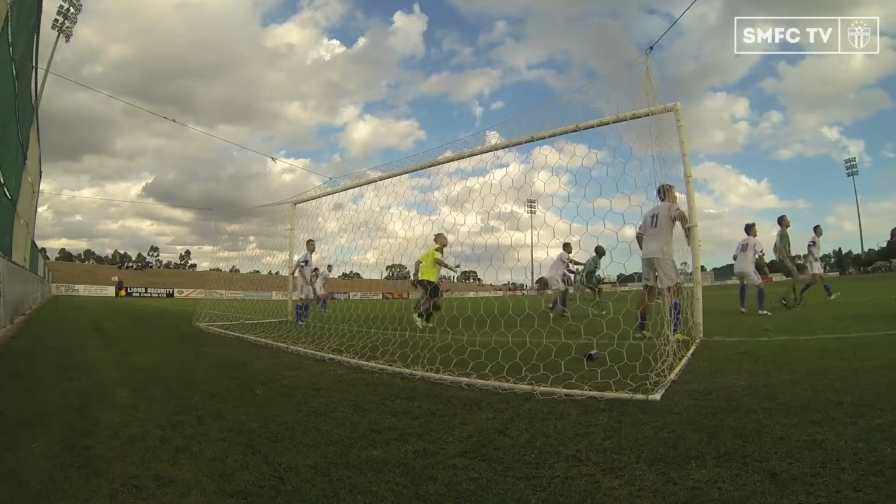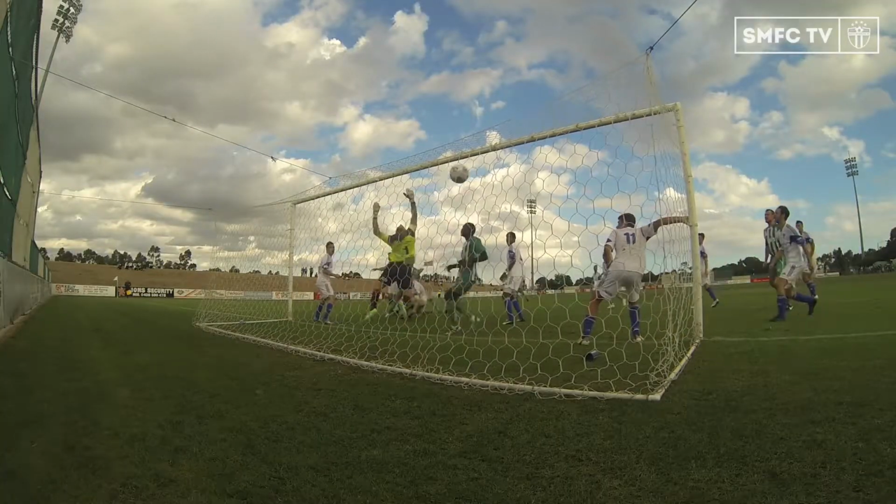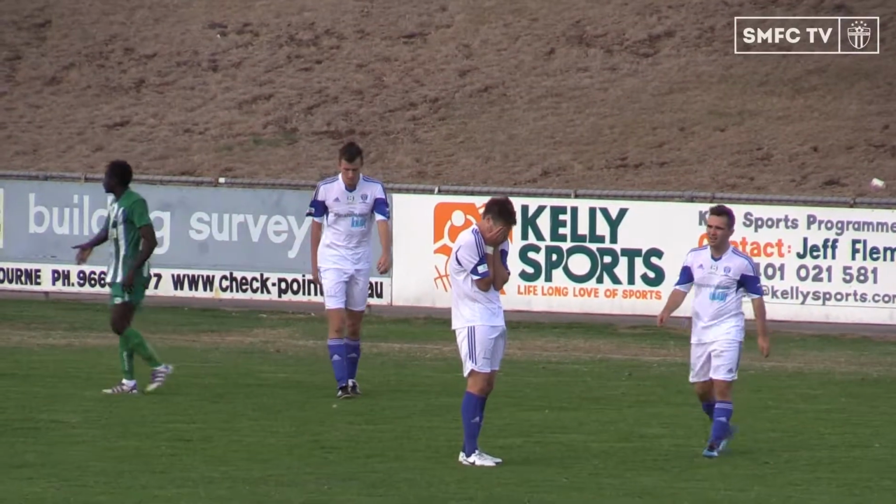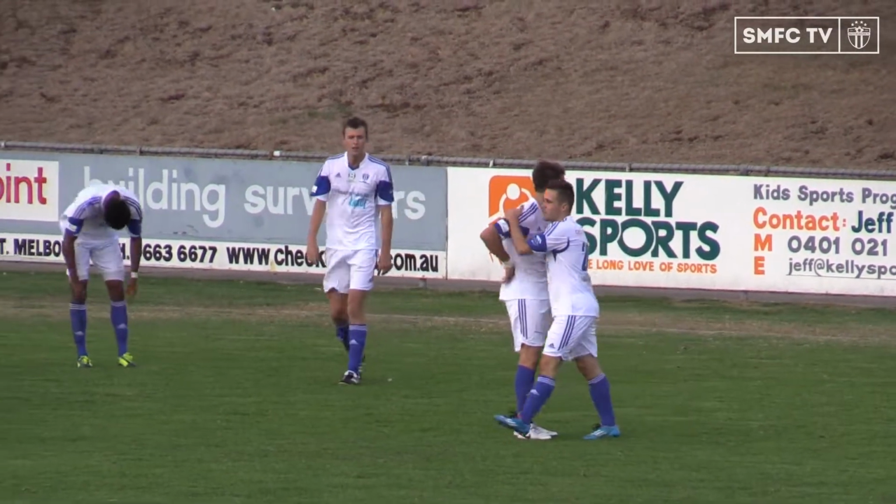Definitely. We knew they were an experienced side. We knew that they were going to come out and throw caution to the wind and bomb on, and that's exactly what they did. And that's the disappointing thing. We knew what was coming and we didn't stop it. So that's something we definitely need to work on. Obviously, we're playing some good football, but there's certainly chinks in the armour that we've got to fix pretty soon.